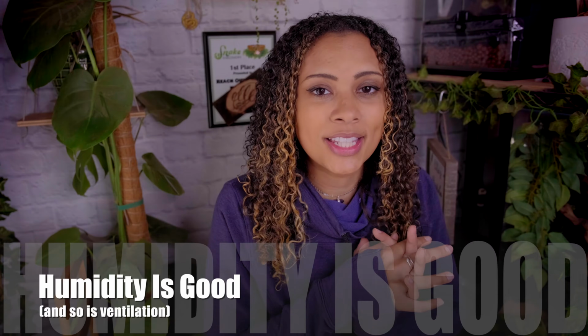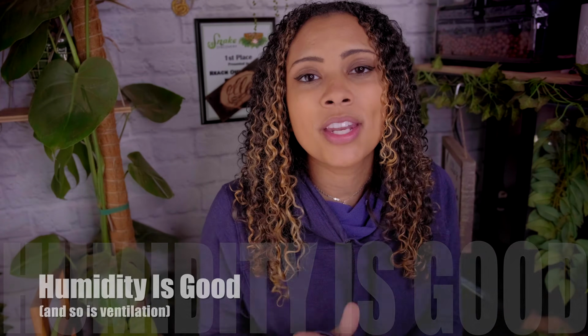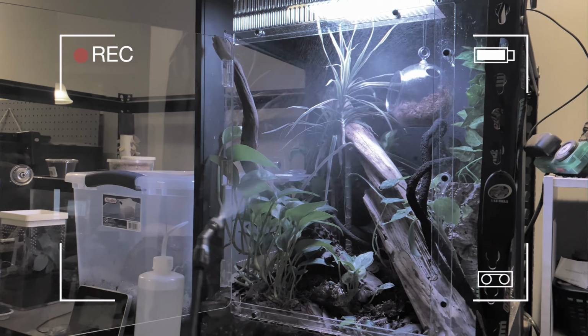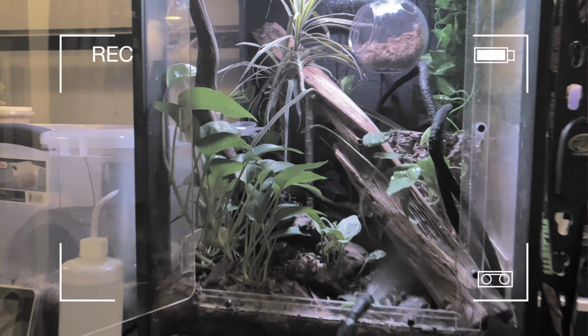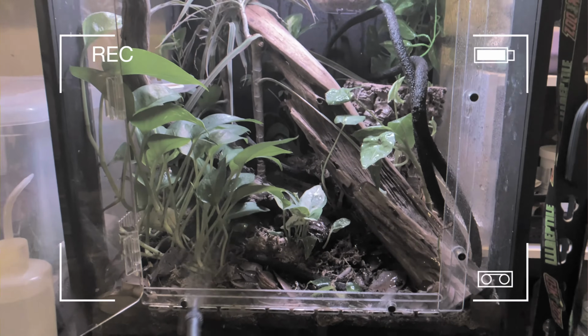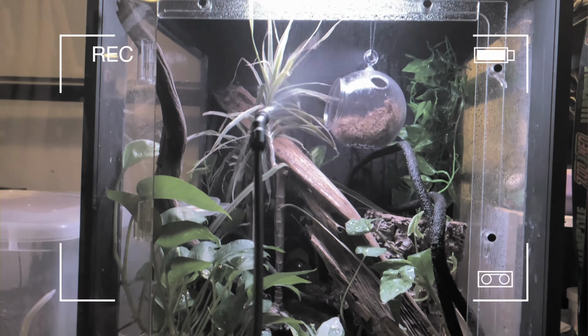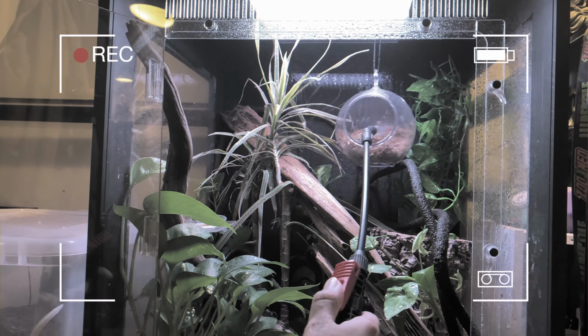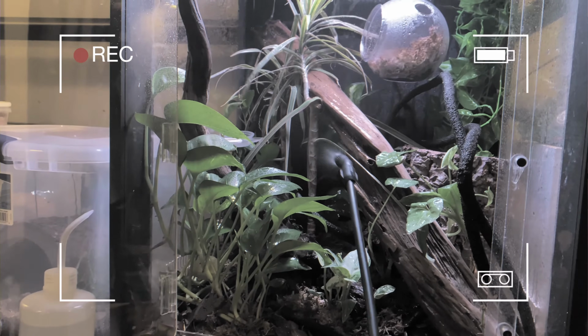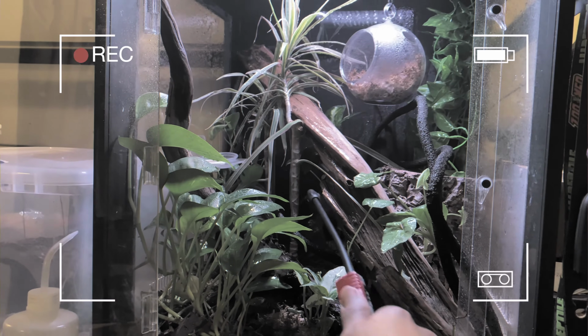Speaking of them needing the tank sprayed down, speaking of humidity, humidity is definitely your friend, but stale air isn't. And what I mean by that is you need to spray down the tank. It needs to be kept at a pretty high humidity, but it also needs ventilation. Having a high humidity in an enclosed space with no ventilation is going to cause it to get stuffy, and that's what causes mildew and mold to grow, and that is going to become an unsafe environment for that animal very quickly.